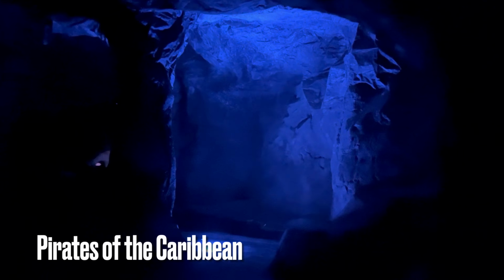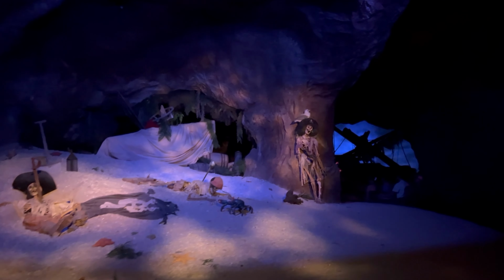Arr, here be our sea vessel matey for front row. Hey, friend. Nice hat. Talk about a bad hair day. My goodness. Maybe try some conditioner now and then. Okay, it just got really dark and kind of bumpy. We went into a little cave. What's going on down here? Whoa!